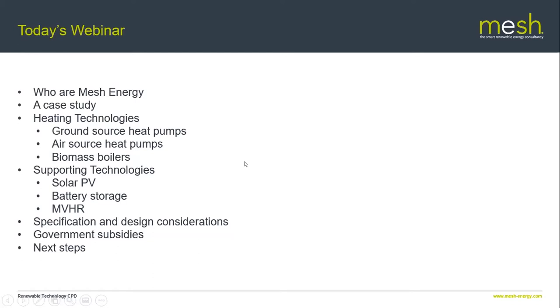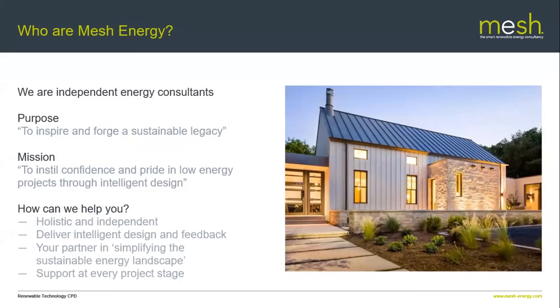So who are Mesh Energy? Well, Mesh Energy are a small independent energy consultancy. We're based down in Farnham in Surrey, and our purpose is to inspire and forge a sustainable legacy. What we try to do is offer a holistic, independent design service for people who are considering renewable options on their projects.